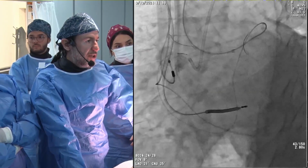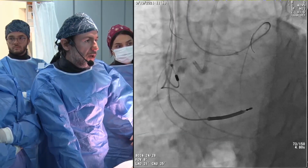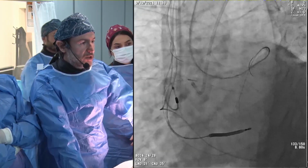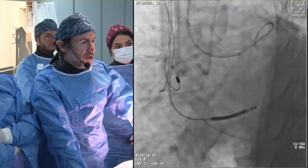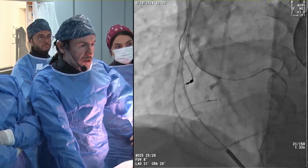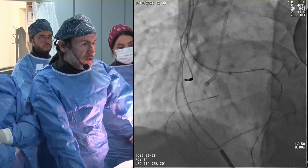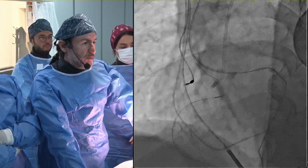So actually this curve here made me feel better. And then with this microcatheter, next please, we went slowly into that chamber. Next, please.